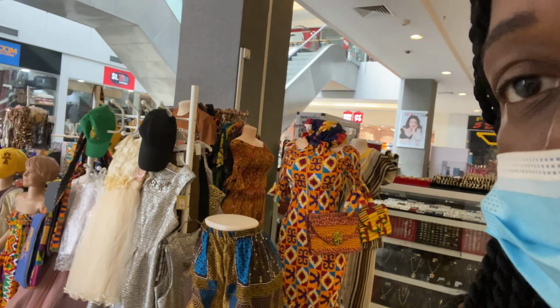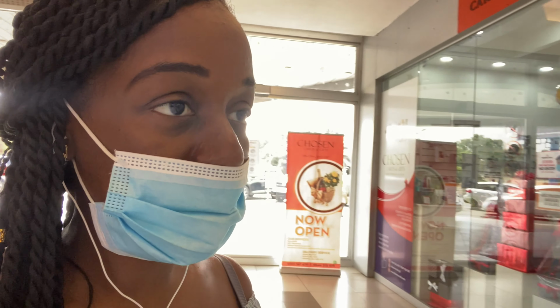The reason why I'm here is because someone told me they bought sandals from here, and my sandals recently broke, so I need a new pair. And I was just like, if Marina Mall is where it's at, that's where I've got to be. That's quite nice. This is the first level.